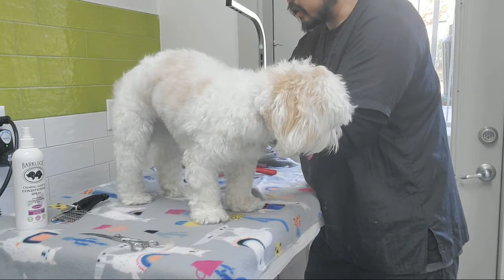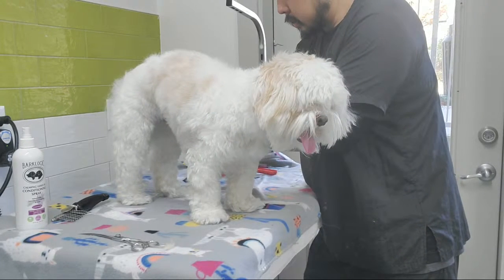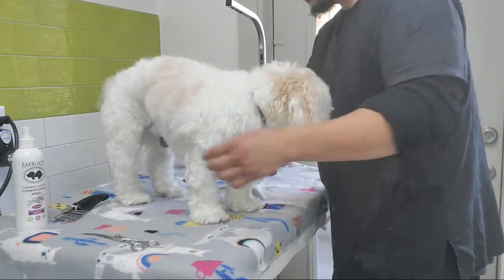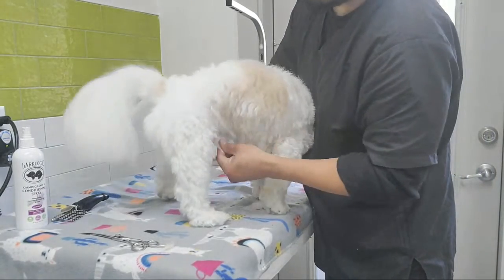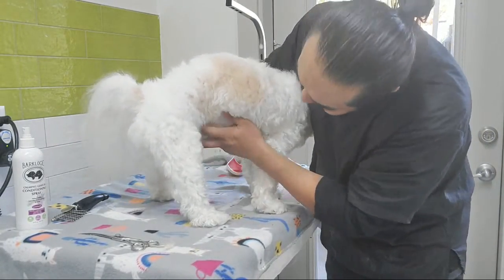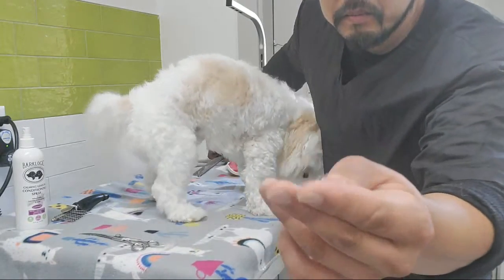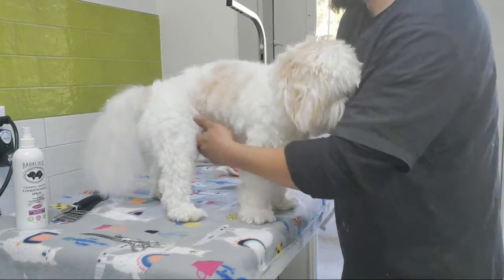Right around his pee-pee area, there's a couple of mats. So, I don't blame them. If anybody was messing around with my pee-pee area, I'd probably go ahead and bite them too. So, it's all good, I understand. There we go. See that little mats, little pin mats near his pee-pee area.